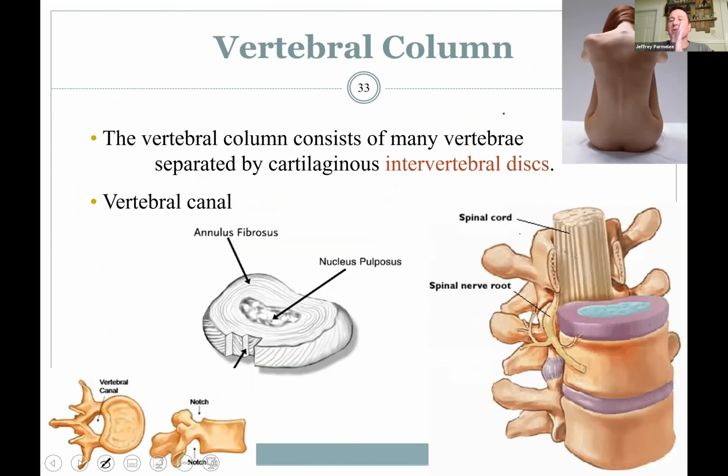All right, let's talk vertebral column. Your spine, if you will. It's made up of these vertebrae, which are irregularly shaped bones, and there's a string of them. They're connected by these intervertebral discs made out of fibrocartilage with kind of a gooey center.